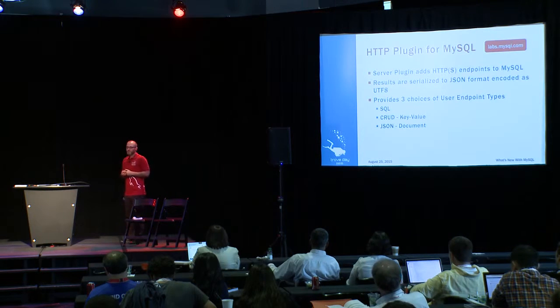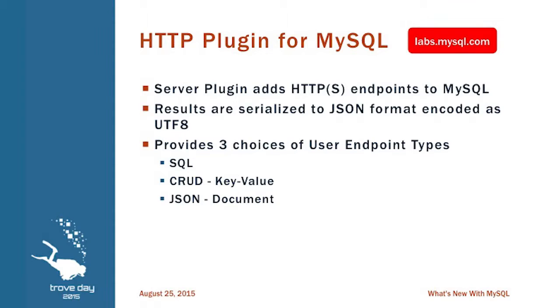I mentioned native JSON support. We also have MySQL Labs, which is where we release beta, non-GA releases of stuff aside from the MySQL server, so certain add-ons or features. And this is an example of one, which is the HTTP plugin. So not only can you use JSON internally, but you can set up an HTTP plugin on the server so that rather than sending normal SQL to MySQL, it can also speak JSON over HTTP. So you can send basic CRUD calls, or you can make document-oriented calls.